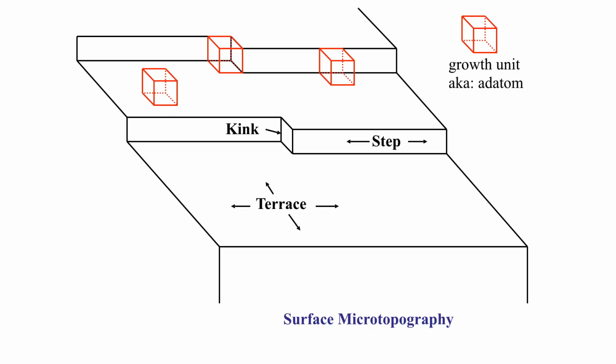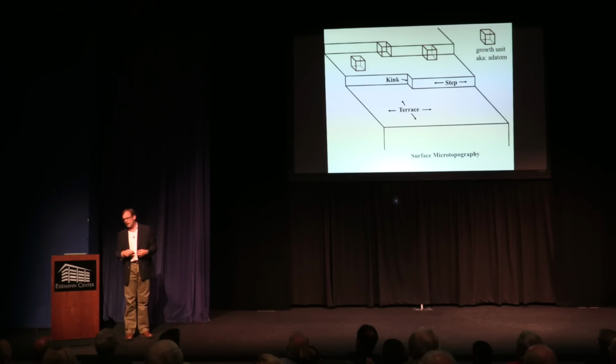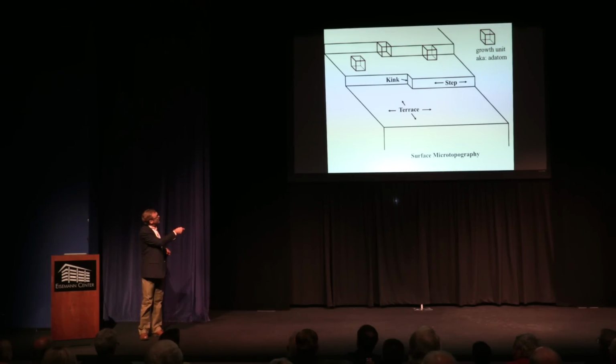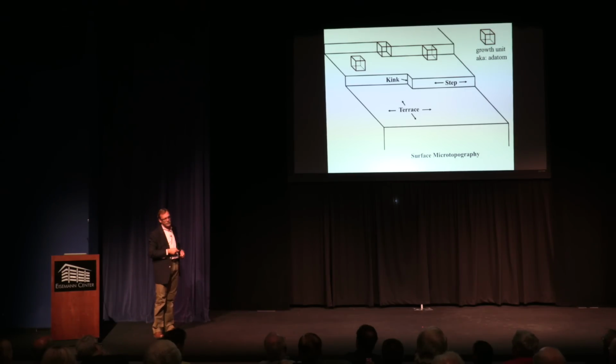Now remember, there's a probability that these atoms are going to detach, go back into solution, and then it can't get buried. The atoms that are most strongly held with the greatest number of bonds will have the greatest probability of eventually getting buried and becoming incorporated. And in fact, this is what we find, that most of the incorporation takes place along steps and specifically at kink sites within the steps. And most atoms that attach to terraces go off into solution and then eventually come down, and if they're going to become incorporated, it'll happen along these structures here.